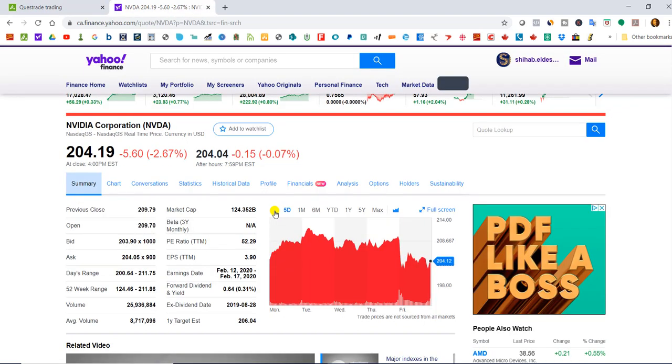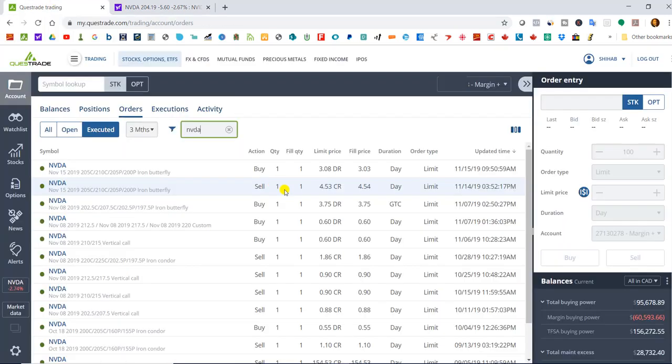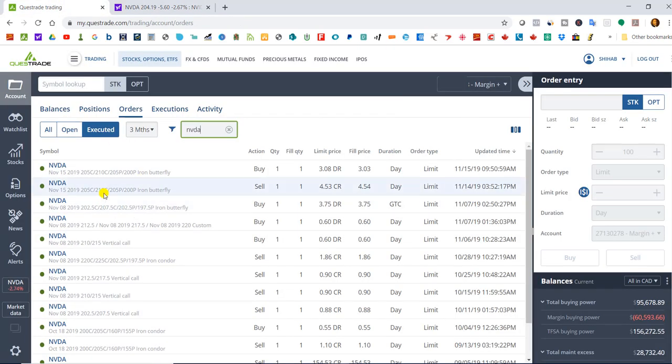November 15. Now, if you look at the action of NVIDIA, now, of course, I don't know where NVIDIA is going to land throughout the day, of course. NVIDIA actually started the day at 211. So already when the day started, this trade for me was a loser. I had already accepted that I would achieve max loss on this trade because the day started, NVIDIA was at 211. It already went past my 210 long call option.